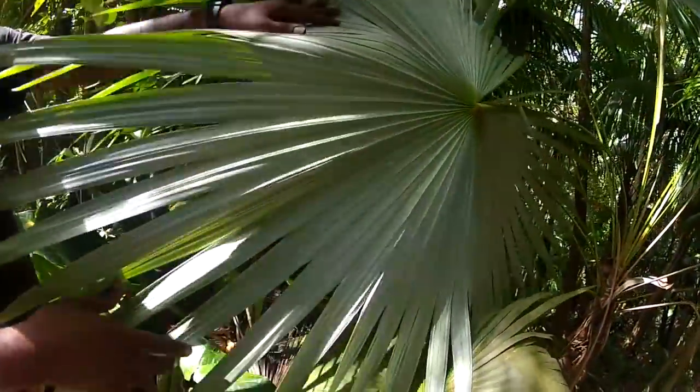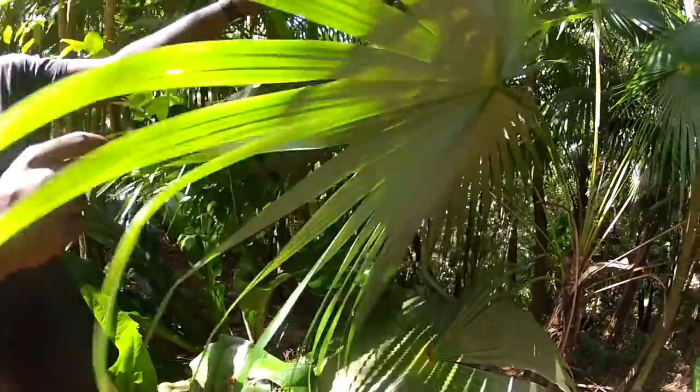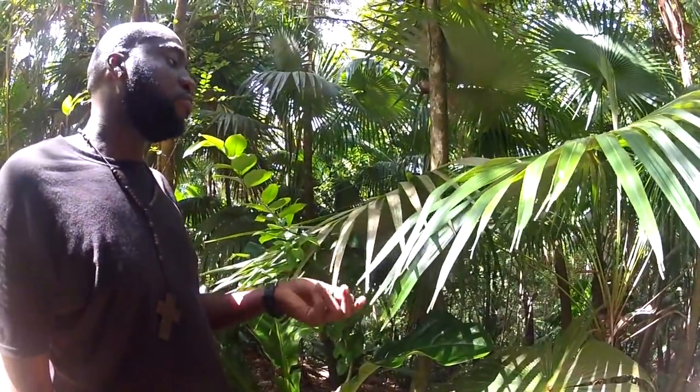Silver thatch farm, okay? Yeah. In the old days, people took these to cover their roofs. The local guys take these as well for costumes at carnival time.